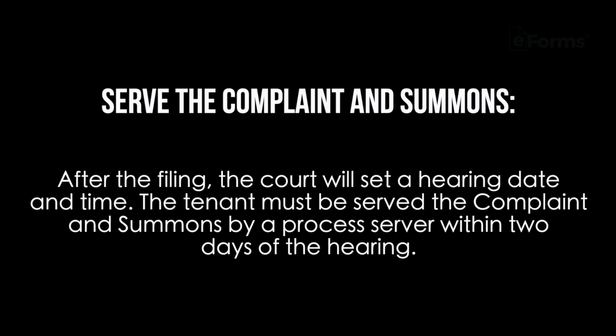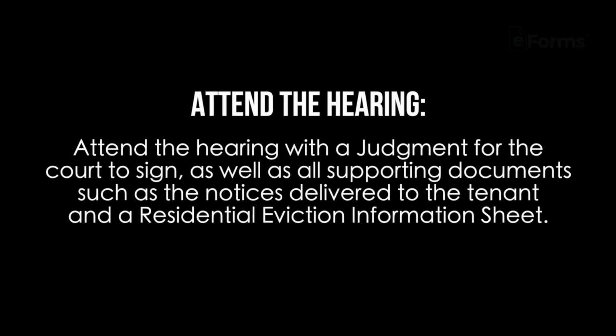Serve the complaint and summons. After the filing, the court will set a hearing date and time. The tenant must be served the complaint and summons by a process server within 2 days of the hearing. Attend the hearing. Attend the hearing with a judgment for the court to sign, as well as supporting documents such as notices delivered to the tenant and a residential eviction information sheet.